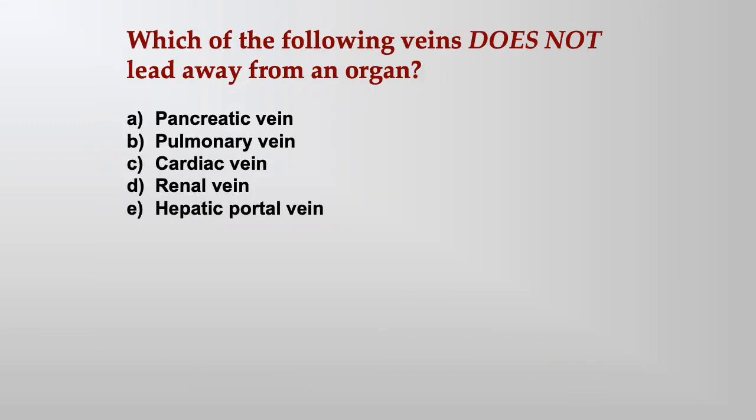Which of the following veins does not lead away from an organ? Pancreatic, pulmonary, cardiac, renal, or hepatic portal? That's hepatic portal. So remember, veins always lead towards the heart. That's always true. In general, veins lead away from organs. The big exception is the hepatic portal vein.